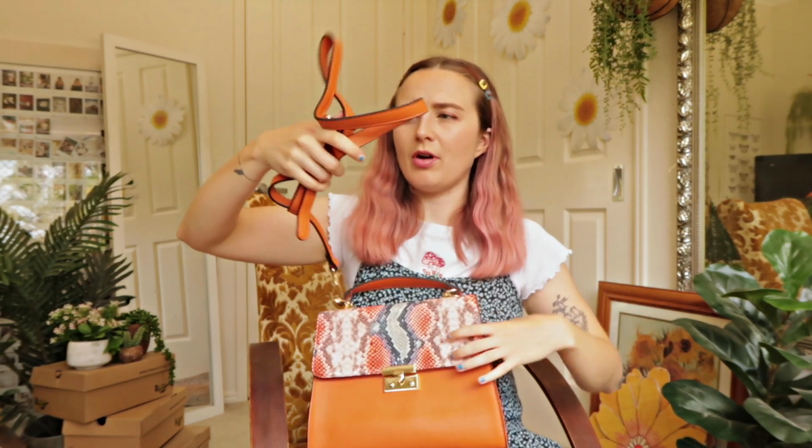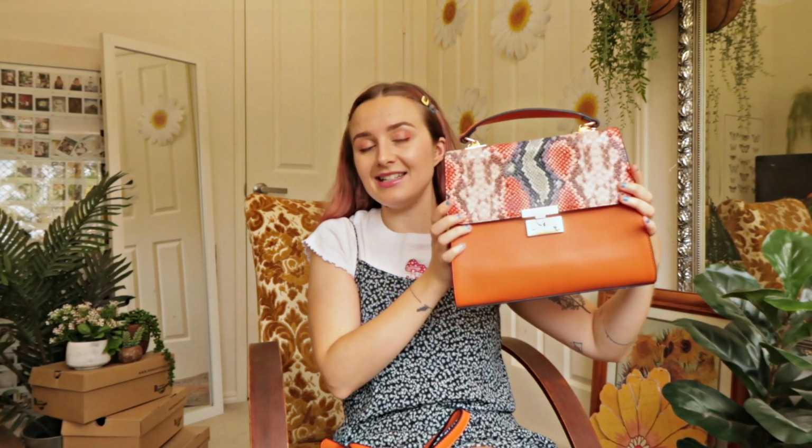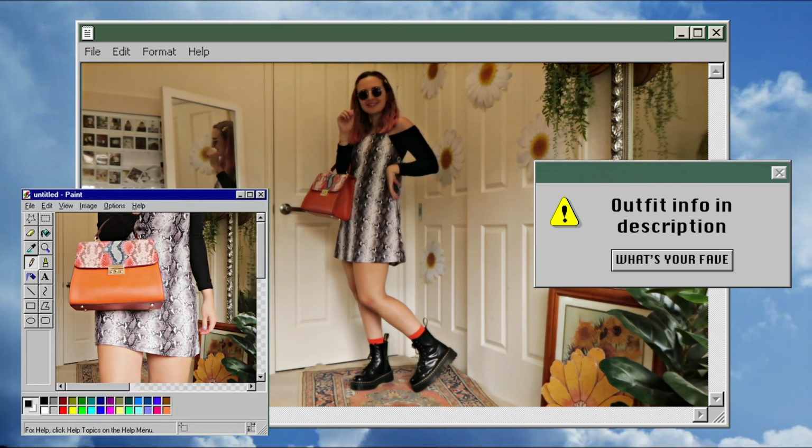Honestly, I would probably use the strap most of the time because I'm more of a strap gal. My problem with bags though is they're always too long, or straps fall off my shoulders because I have non-existent shoulders. So we'll see how this goes while I style it. But again, I have this linked down below, but let's get into the styling.